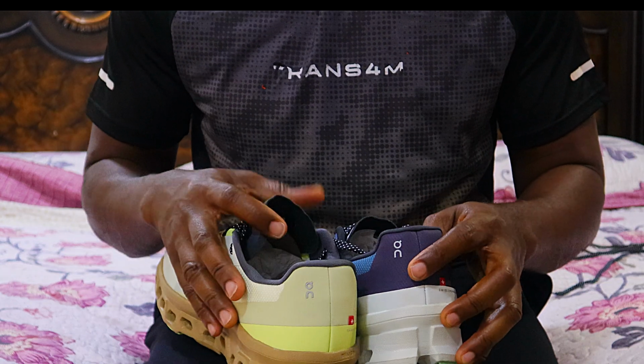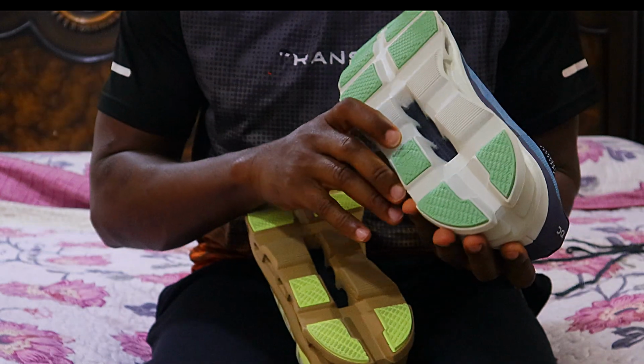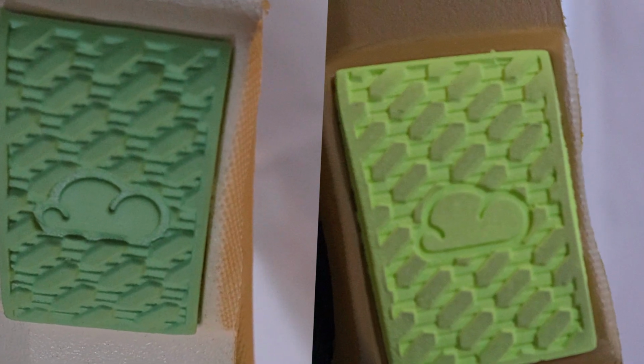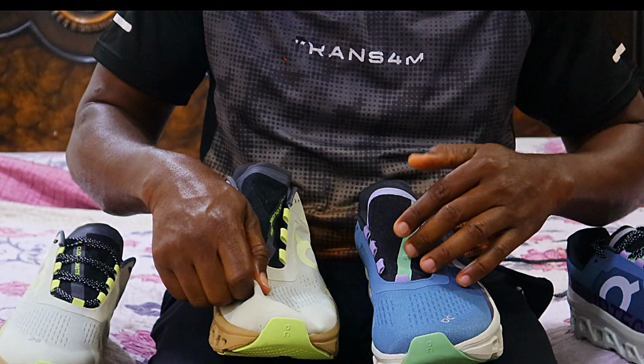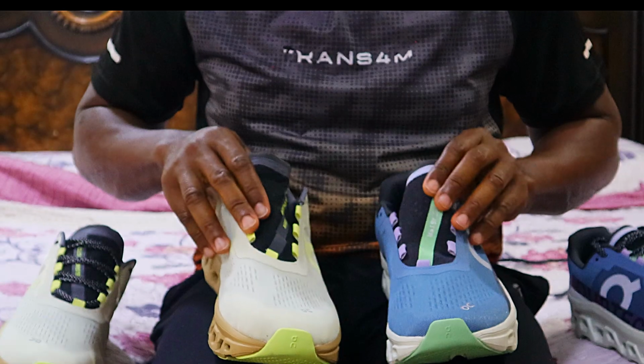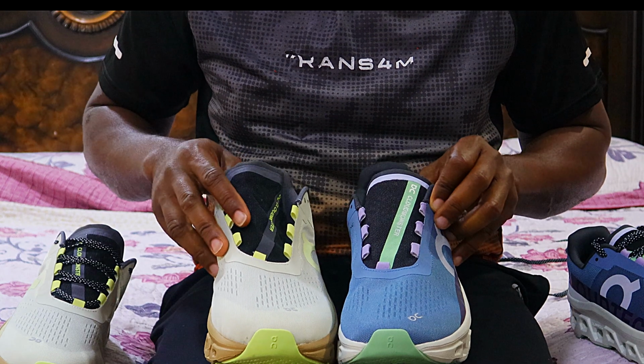You look at this one here. Even on the bottom of this shoe, you look at this branding at the sole of this shoe, it's also here. And then if you bring out the shoes and touch them, they feel the same in hand. The design, even the printing, everything on this is the same.